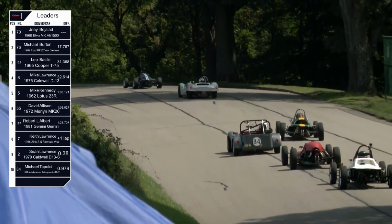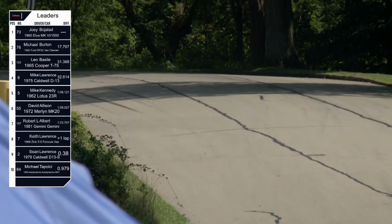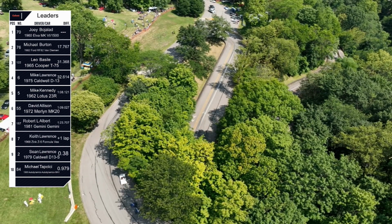So there's your race leader coming through. It looks like he's going to try and put a second lap on everybody. He's working his way through a lot of those Formula Vs right now. A lot of good, clean racing in those cars, though.